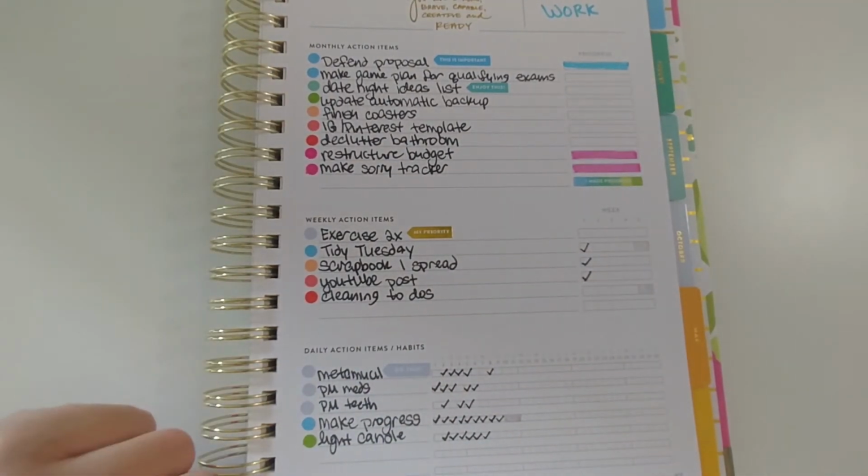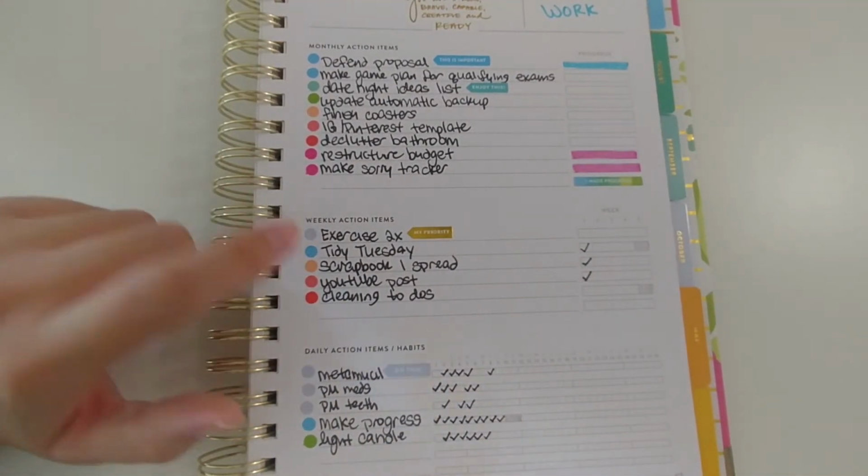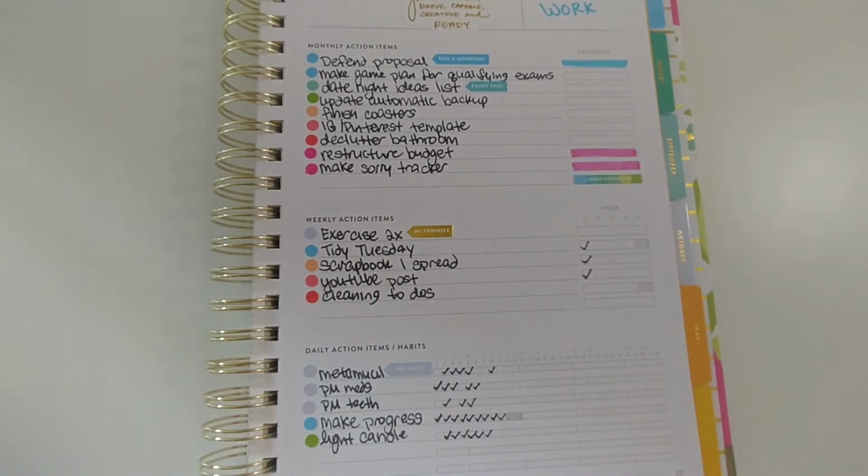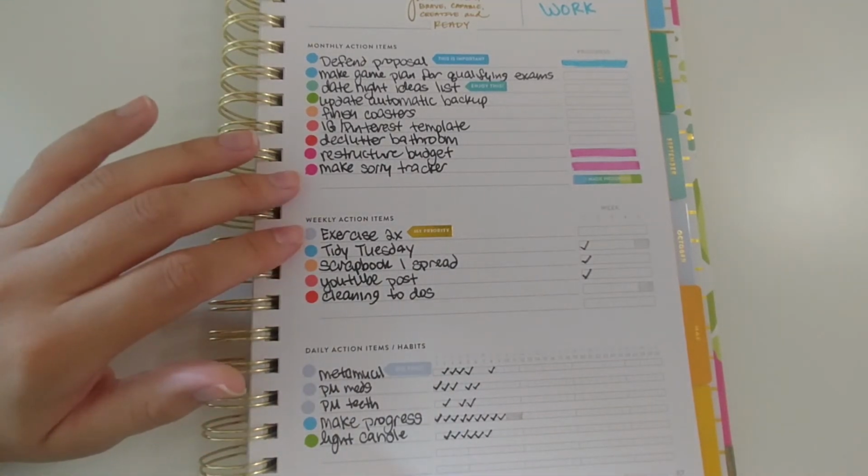And I also realized I forgot my first category, which was health. Exercise 2 times a week. I lowered it down from 3 to see if that'll help. And this first week it didn't. I'm blaming it on the fact that I was busy. I know that's a lame excuse, but I just was. So we'll see if this works in the future.